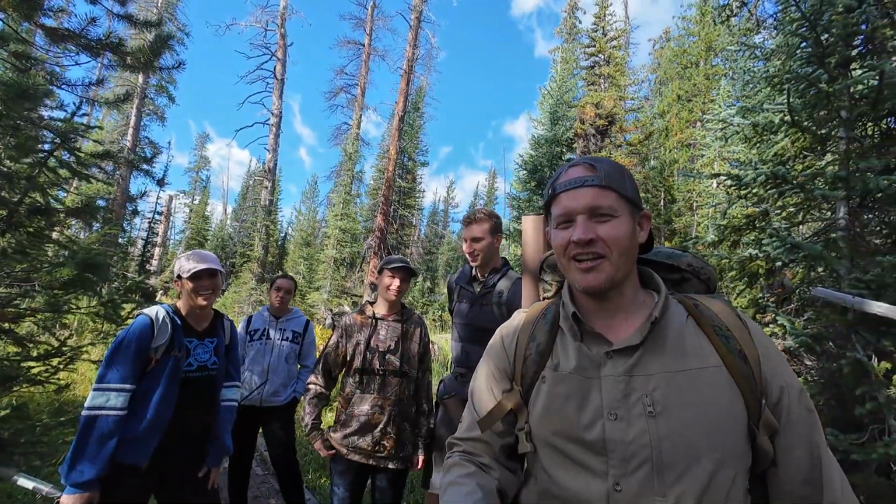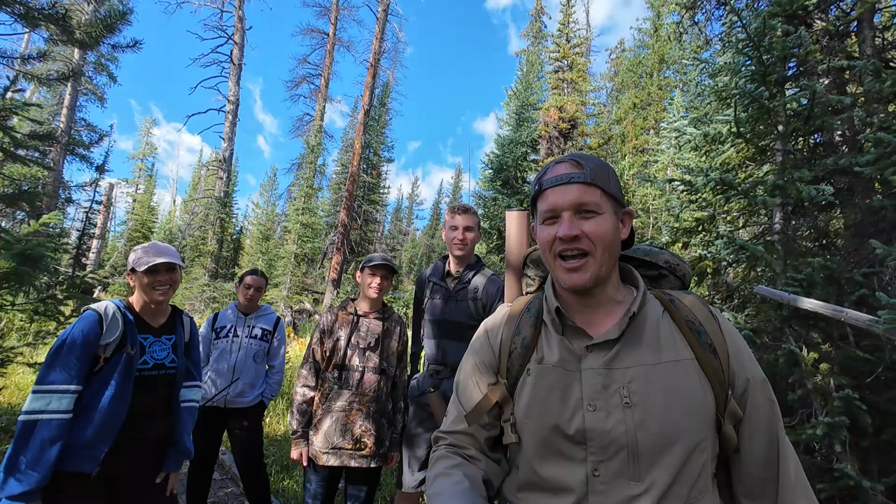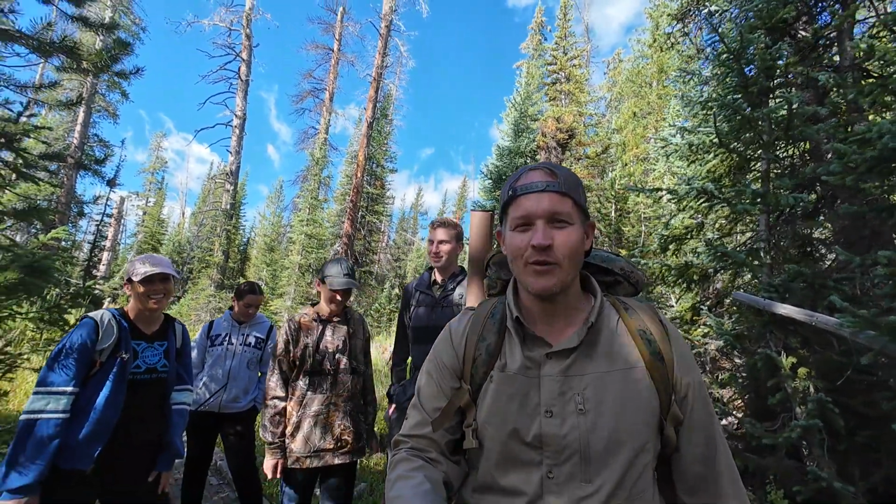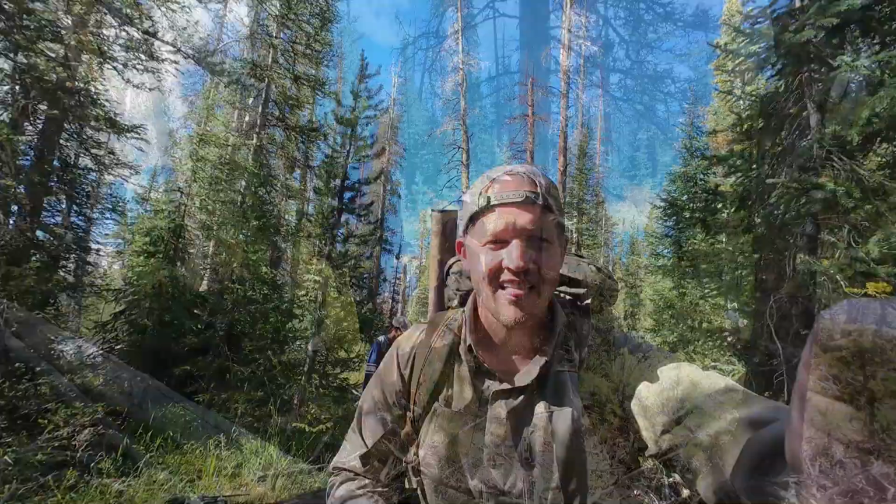So we're taking some time up here in the Uintas to hike into a hidden gem and hopefully test our luck for some tiger trout. So off we go. Go catch a monster.